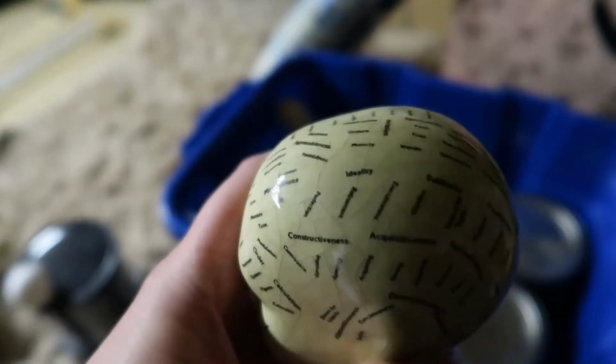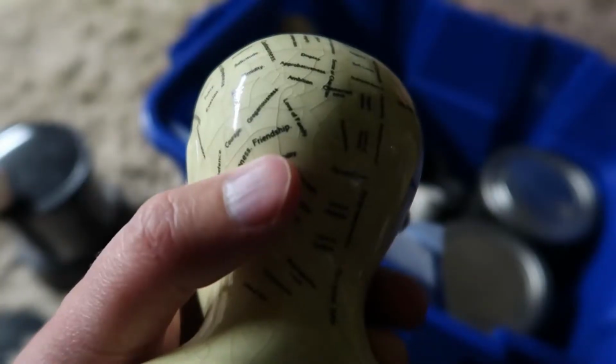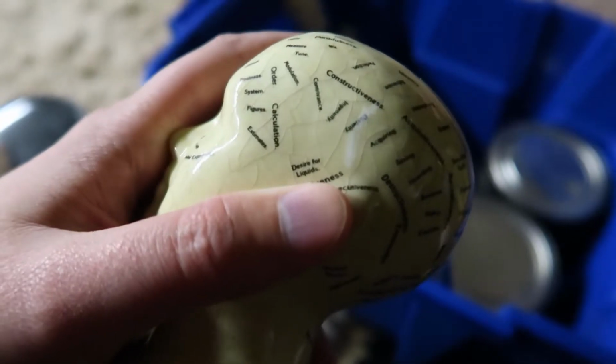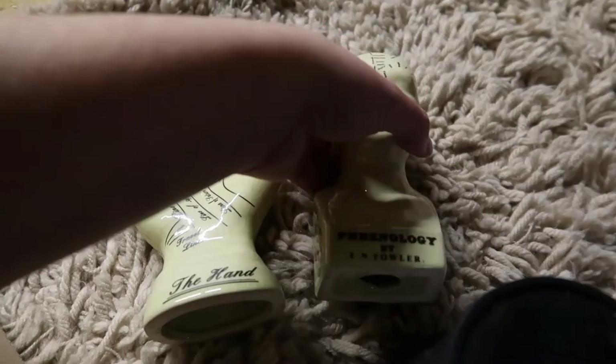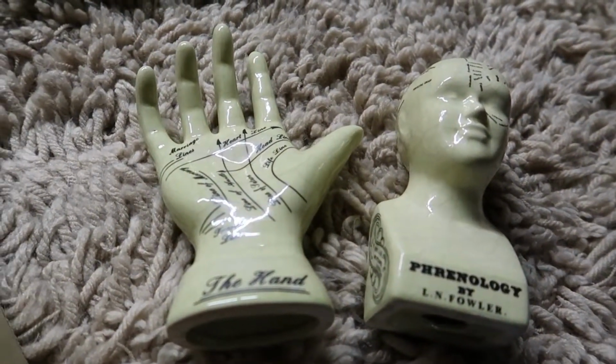But there's different parts of the brain for, like, agreeableness, friendship, love of animals, and possibly my favourite, desire for liquid. Quite an interesting pair of things, I'm sure you'll agree.